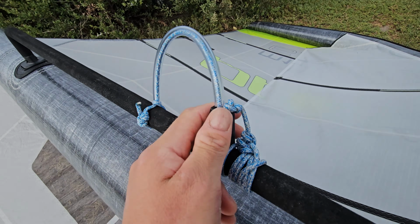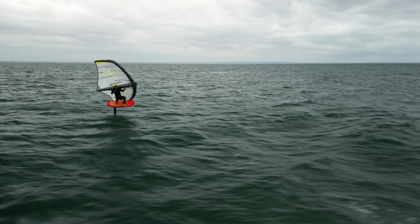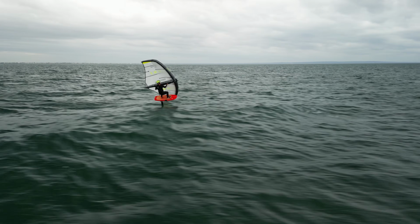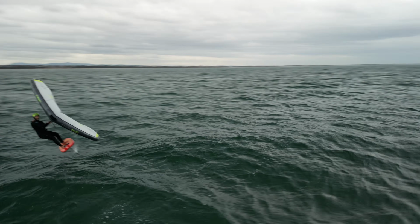A little bit down the rabbit hole of refining my harness setup, refining my pumping technique, especially for upwind. I'm on a mission to build my top speed and my kind of automatic average speed as well. They're the key goals at the moment.